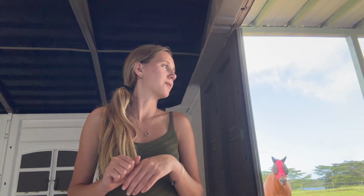Okay, we got it all wiped down. The floors are swept. I mean, it's as good as it's going to get. It's not perfect, but now we're going to start putting things back in. So I'll wipe it down and then bring it in, and then we'll be good.